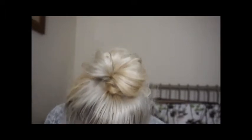Then we're going to go back to our big blending brush and blend that all in together. And we're going to go to, excited to use this color. I haven't used it yet, so let's see. I think it'll be a really good color with this smoky eye though, for somebody with blue eyes. Look at how pretty that looks. Love it already.